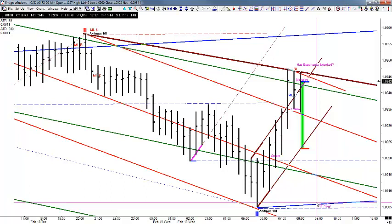I want you to shoot me, Bob. If we get down there, please shoot me. Put me out of my misery, please. I wouldn't have thought about the blue median line as a long entry, thinking back to where we started. No, we're looking for frequency now for targets. That's all this is for. Okay? Not every line is used for the same thing.